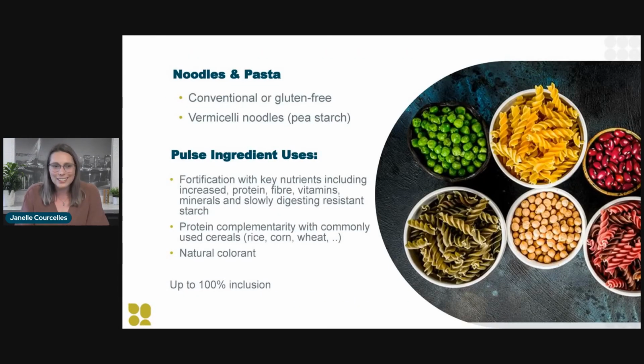Noodles and pastas, again, another cereal-based application where you're getting that protein complementarity. This is one where we're seeing a lot of companies leverage that natural pigmentation of pulses. So you can see this really nice picture here highlighting that color of the final pasta, where we can see up to 100% inclusion by formulating the pastas correctly or by modifying the process.